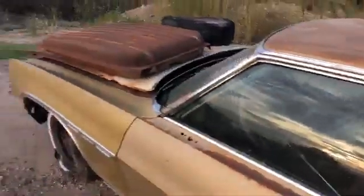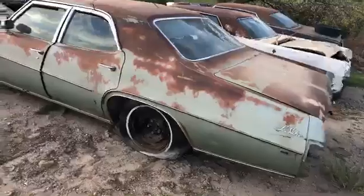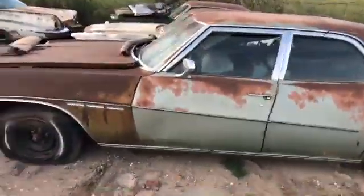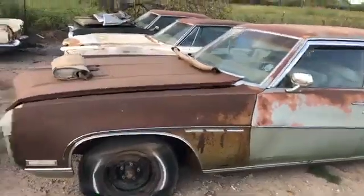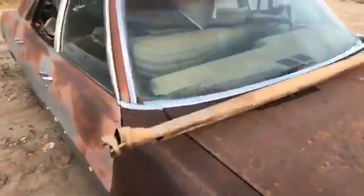So coming on around, we've got another 70 Buick. This one's a 70 LeSabre 4-door. Once again, missing the bumpers and some lights and grills off of the old LeSabre. But just like a lot of these, they're stuffed full of other parts.